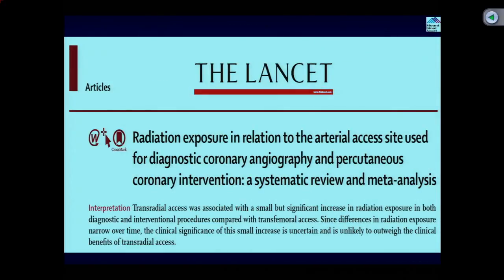So they basically sum it up. The transradial access was associated with a small but significant increase in radiation exposure in both diagnostic and interventional procedures compared with transfemoral access. Since differences in radiation exposure narrow over time, the clinical significance of this small increase is uncertain and is unlikely to outweigh the clinical benefit of transradial access. Now, clearly Anno is very skeptical about the radiation, particularly with radial access, largely because of the radiation and the procedure time. Do you want to comment on this?